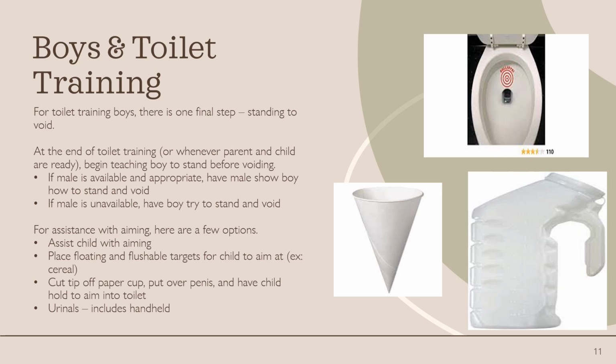So at the end of toilet training, or whenever both the parent and child are ready, begin teaching the boy to stand before peeing. There are 2 different ways that you can do this. So if there's a male available and is appropriate, such as the father or an older brother or a male friend that you trust, have the male show the boy how to stand and void. So the boy and the trusted male go into the bathroom together and the male shows them how to stand up and pee, and then the boy can copy that behavior.